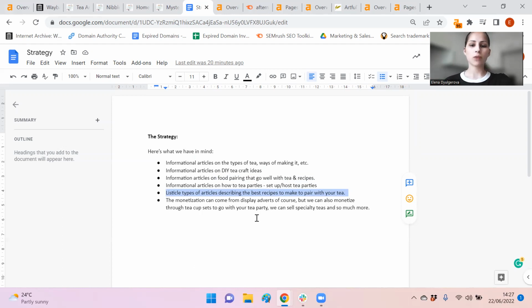Now, the monetization can come from, of course, display adverts. We can also monetize through teacup sets to go with your tea party. We can sell specialty teas and just so much more. There is just so much more. But stay until the end, because I have something to show you in terms of this, so you can have a better understanding of how we can monetize.